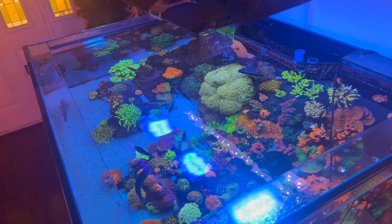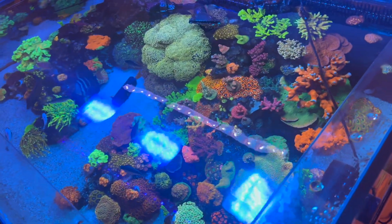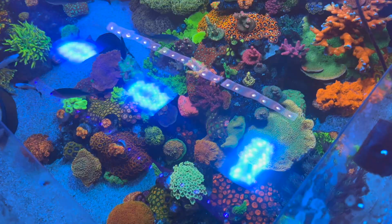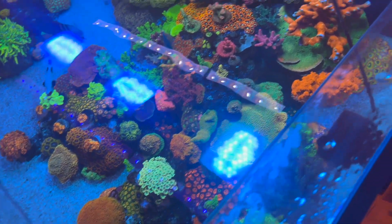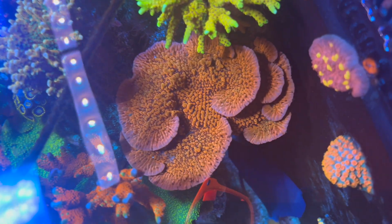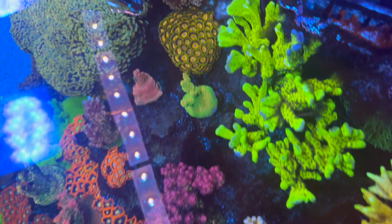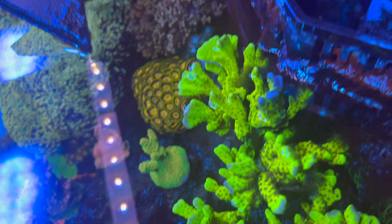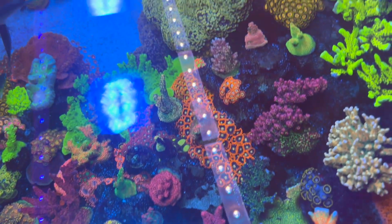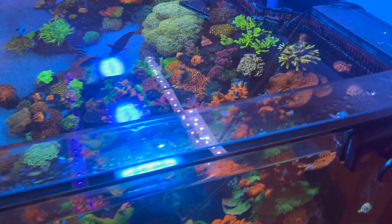Yeah. To me, top-down shot is a very underrated shot, along with side shots, because you don't really get to see the entirety of the aquarium. And you also don't get to see a lot of these patterns. Look at that Montipora. That started out as a little frag about a year ago. And some of these corals are sticking out of the water. I have to turn the water on, which is kind of cool. Just shows growth. Yeah, definitely a favorite shot.